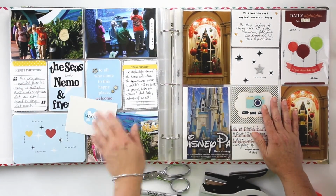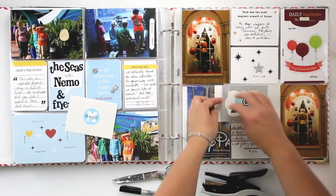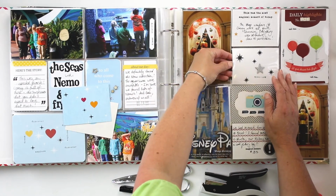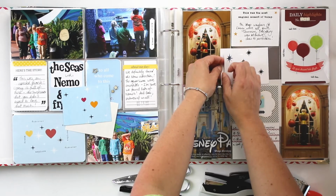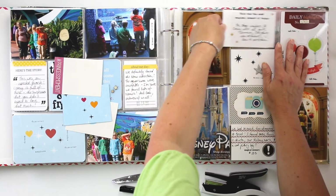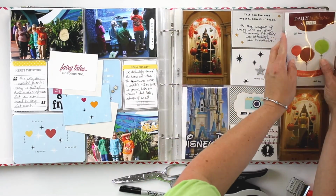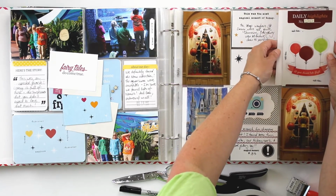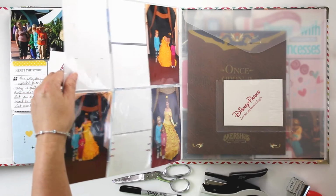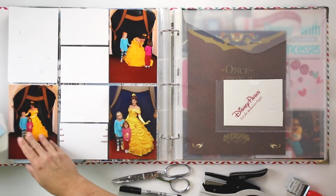I printed these out on my printer, and they ended up being a little snug to fit in these horizontal pockets. I don't normally use this type of page protector, other than in this album, so I'm not really used to them, I guess. But that's alright. And now I think everything is square. Yep, everything is square on this layout, so I'm not gonna round any corners.